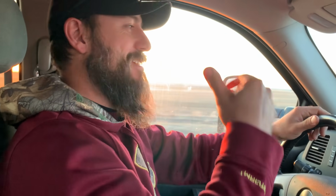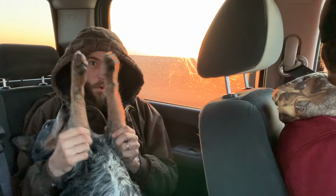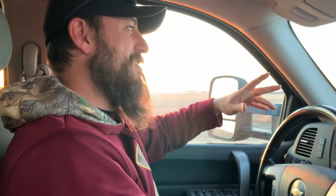The truck. We're headed out in the Duramax. Yeah, yeah. So we got, hi, we got Captain Mark in the back here. Captain Mark. And then Walden, who is holding the camera right now. So you've probably seen the thumbnail already, so you know what we're gonna go get.